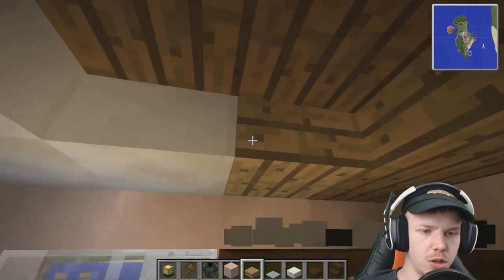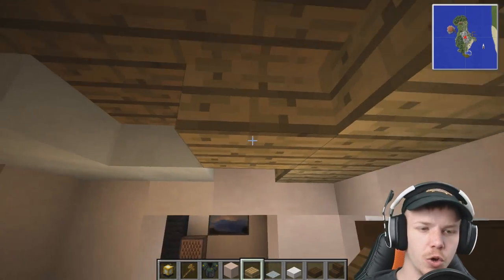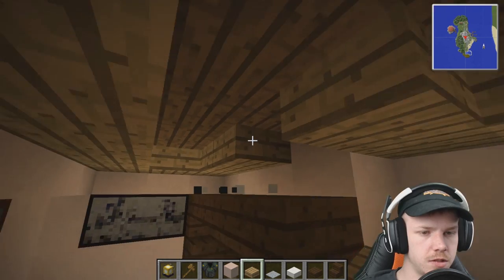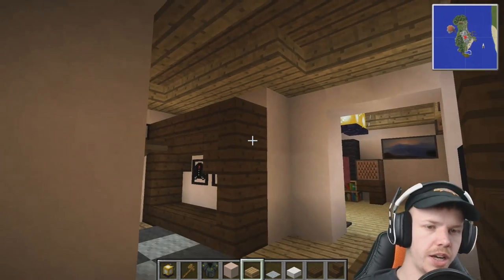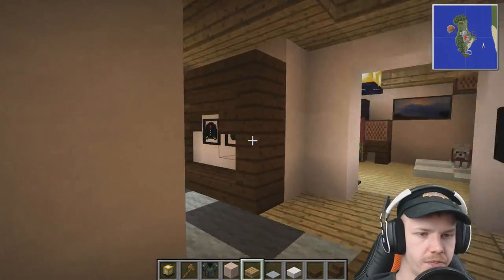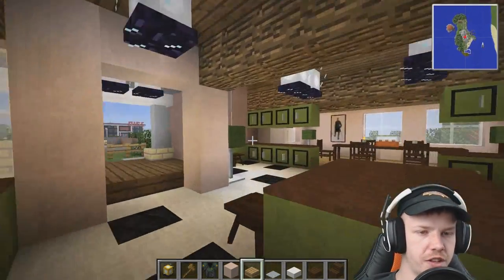The room is just so small. It's just like a little hallway, which makes it very hard to do anything like this. The oak, I think, is our best shot. That's the one that I like the best out of them all. That's good. Let's join all three rooms up together.